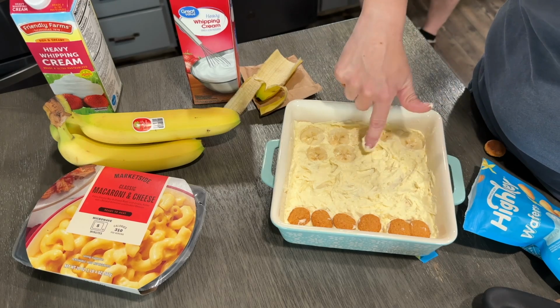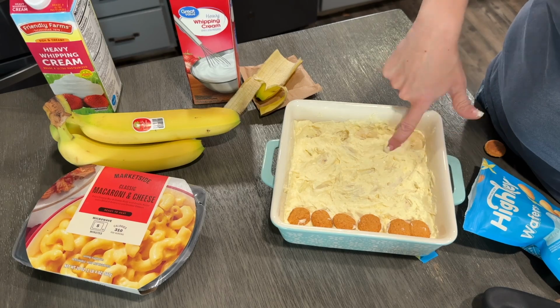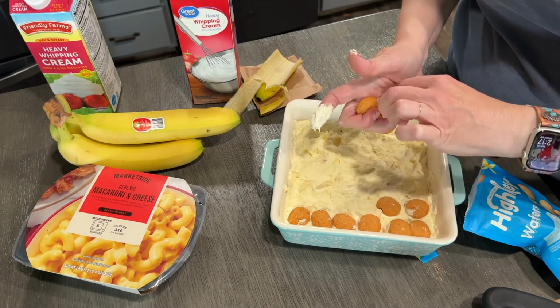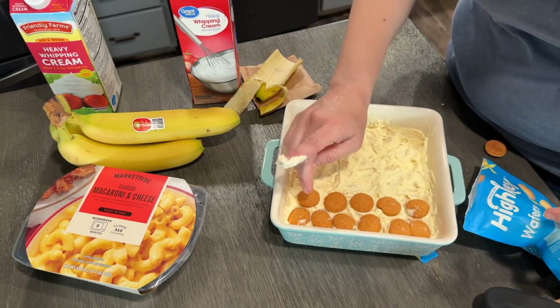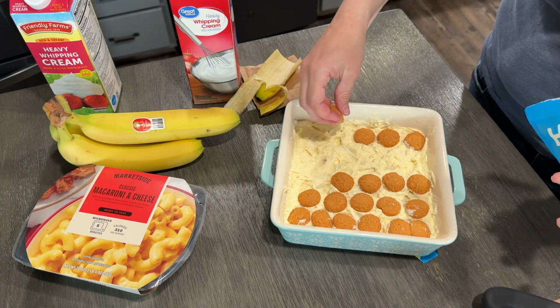I did buy my wafers at Walmart, but it's not a local Walmart. It was in Ardmore, Oklahoma. They had them in stock. Otherwise, you can find them on Amazon or you can order them through Walmart and they will be delivered. Since I happened to be in Ardmore and saw that they had them, I bought every bag they had.